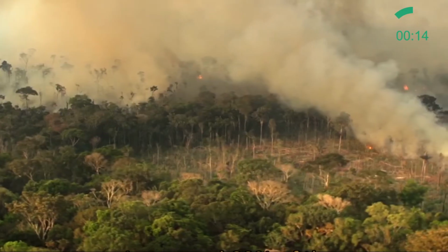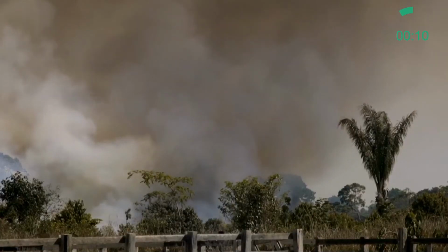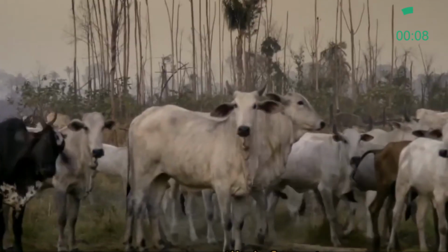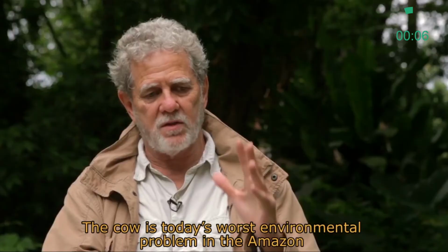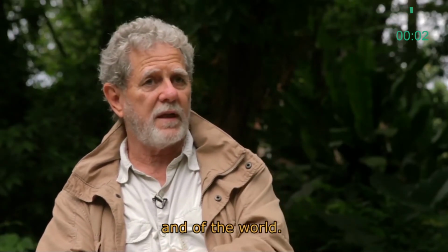Cattle ranching is the leading cause of deforestation in the Amazon rainforest. As farmers need to create space for their growing herds, forests are slashed and burned. Cattle ranching is to blame for 70% of deforestation in Brazil.